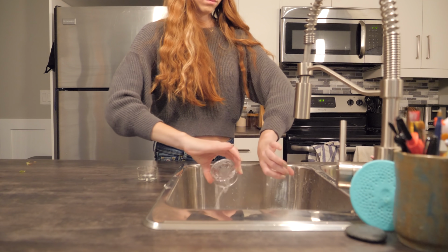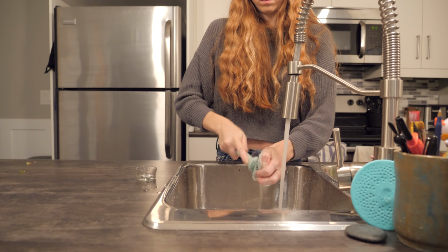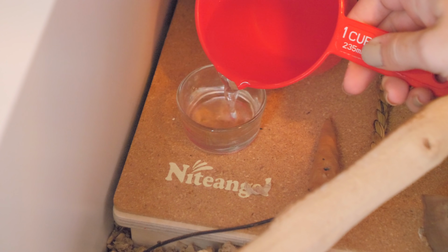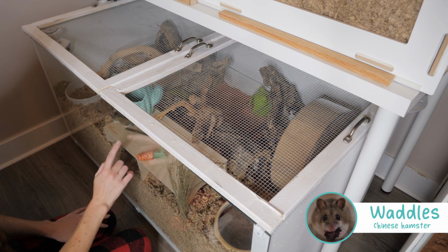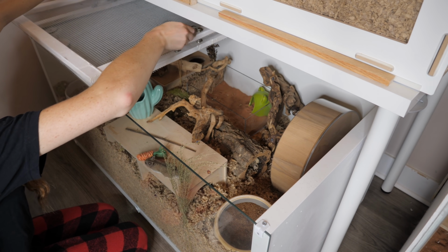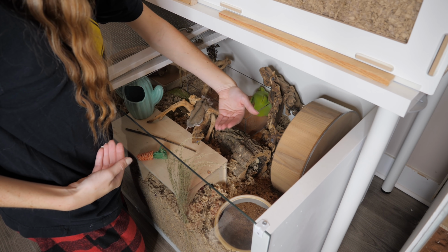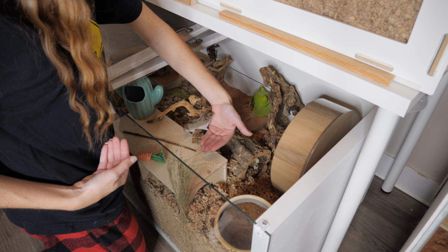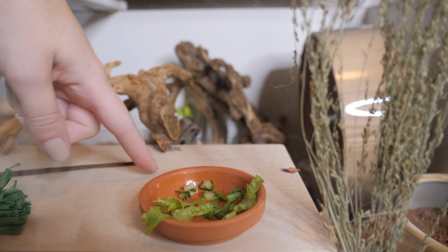Then I go ahead and empty, wash, and refill all three of the hamster water dishes. By 9 o'clock, usually Waddles is awake, so I get to say hello to him and see how he's doing. I also made the hamsters mini salads for themselves, so Waddles gets to enjoy his.